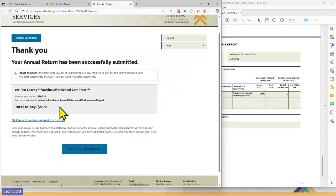Charities with a total gross income of $10,000 or more must pay a filing fee, and your annual return is only complete when we have received and processed the fee. Full details of the amount will be visible on the screen. You can pay this by direct deposit or bank transfer. Information about how to pay, including the account name and number, can be found on our website and in an email we send after you submit your annual return and performance report.